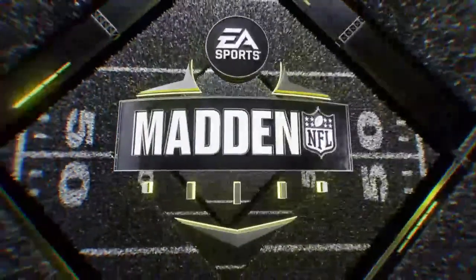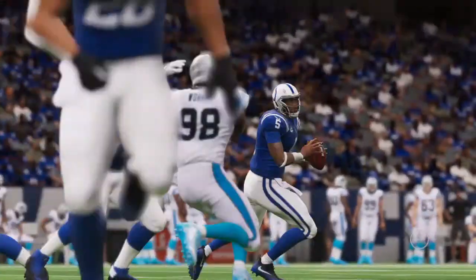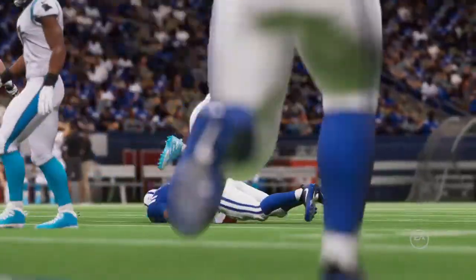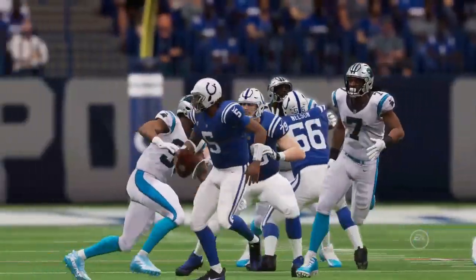Well, someone is certainly having a big game, and while that sack doesn't quite have the splash of his pick 6 from earlier, you know he's thrilled to be making big plays during a great individual effort today.